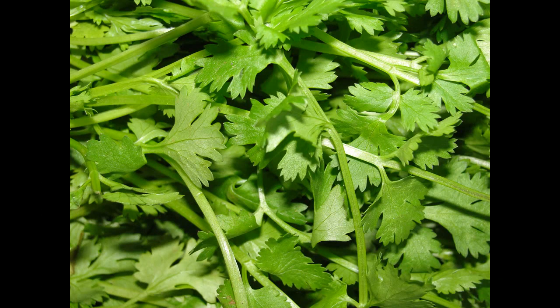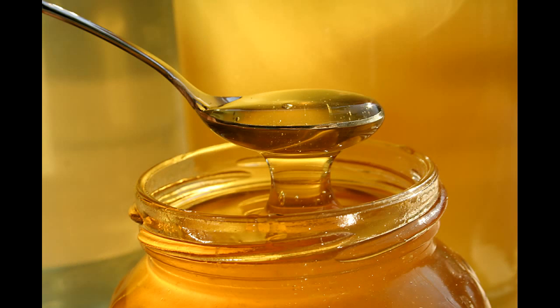Coriander. Coriander is one of the best ingredients for treating a canker sore. It contains anti-inflammatory, antiseptic and antifungal properties that can effectively help reduce the pain and discomfort associated with canker sores. Boil a handful of coriander leaves in a glass of water. Strain the solution and allow the water to cool. Gargle with the lukewarm water at least 3 or 4 times a day.